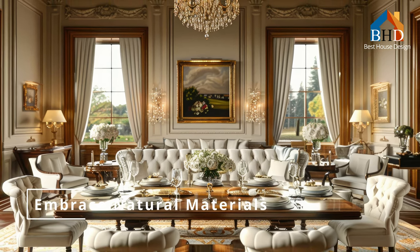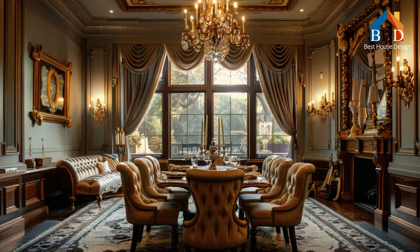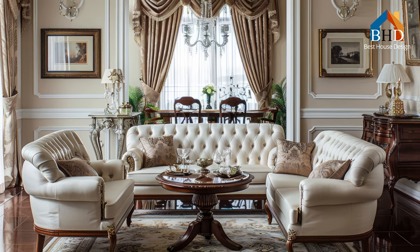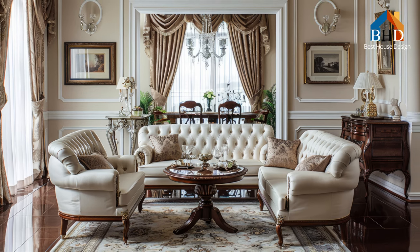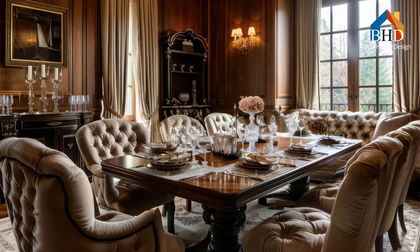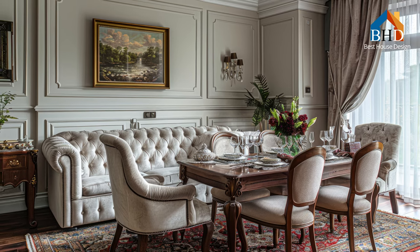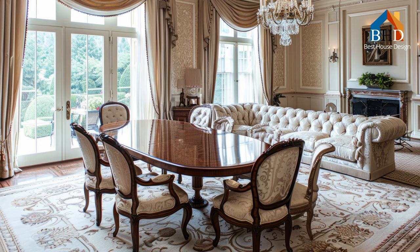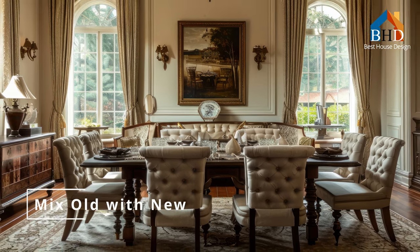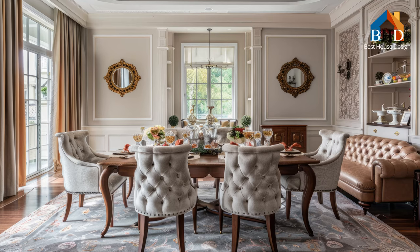Embrace natural materials. Opt for furniture and decor made from natural materials such as wood, stone, and wrought iron to add texture and warmth to your interiors. Mix old with new. Strike a balance between old-world charm and contemporary style by pairing vintage finds with modern furnishings and accessories.